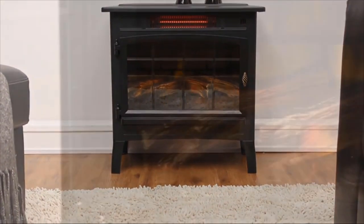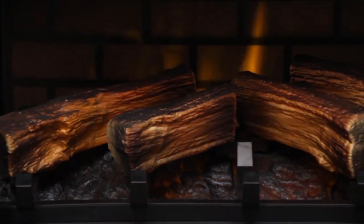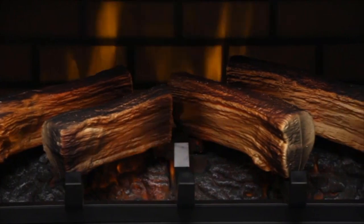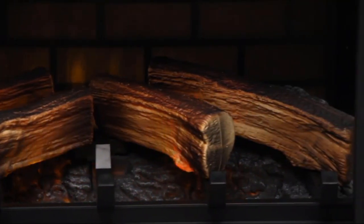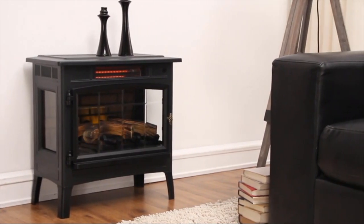This stove features patent-pending 3D flame effects that display an ultra-realistic fire. The layered flames dance and flicker in front of and behind the log satin ember bed display, giving the appearance of a real wood-burning fire.